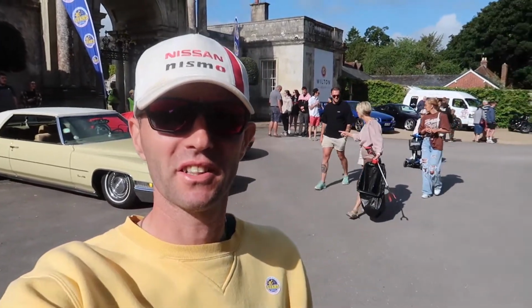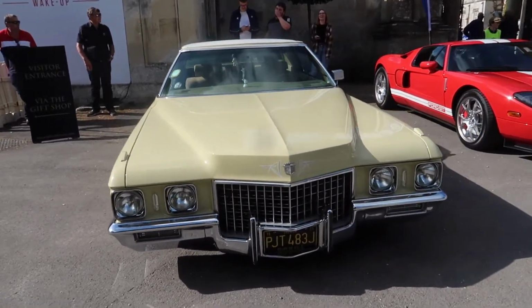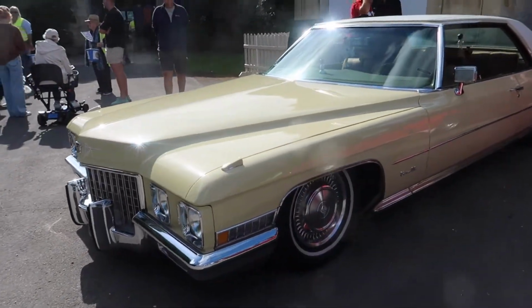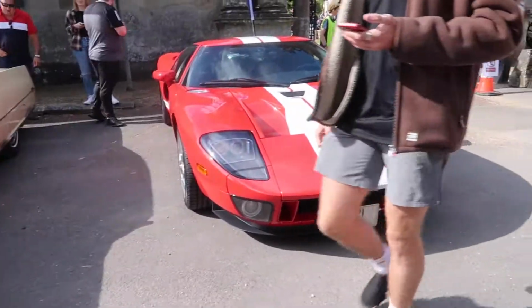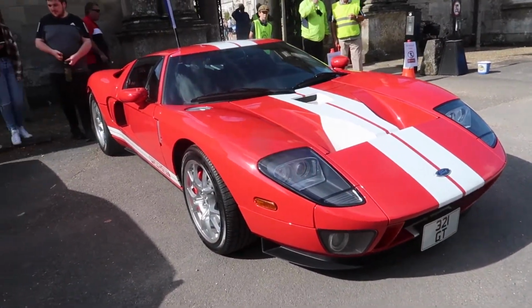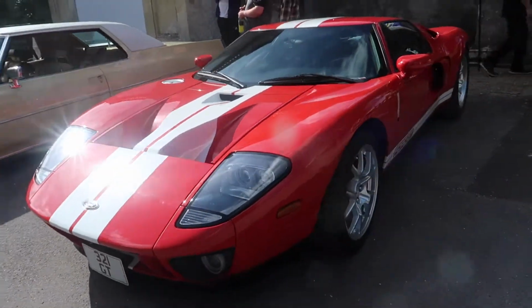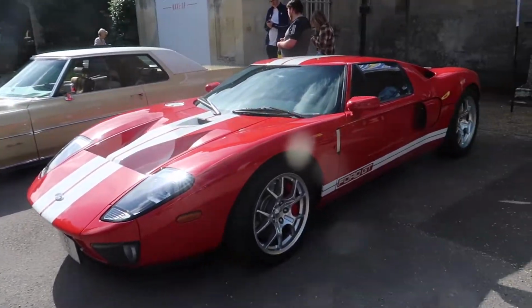We've got a few more American and Japanese cars parked outside, so let's have a quick look at these cars. Start off with this huge, great big Cadillac. It's probably sitting on air ride, I suspect, judging by how low it's sitting on the floor. But the best car of the show is this lovely red and white Ford GT. How cool is that? That's the two American cars.